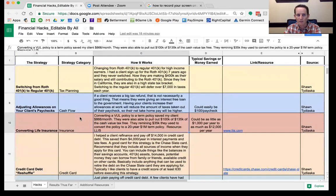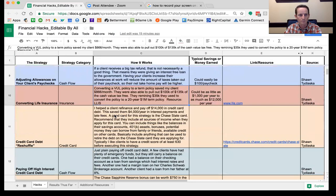Converting variable universal life to a term policy. One of my clients had $130,000 in cash value in their life insurance. The guy that sold it to him said this is going to be a college savings for your kids. So what we did was we took about $20,000 of that and converted it into a term policy. It was a fully paid up term policy. So he was able to pull out $110,000 of that cash value. And his monthly premiums were about $1,000 per month. This is something I worked on with Mark Maurer at Low Load Insurance. That was an awesome value add.